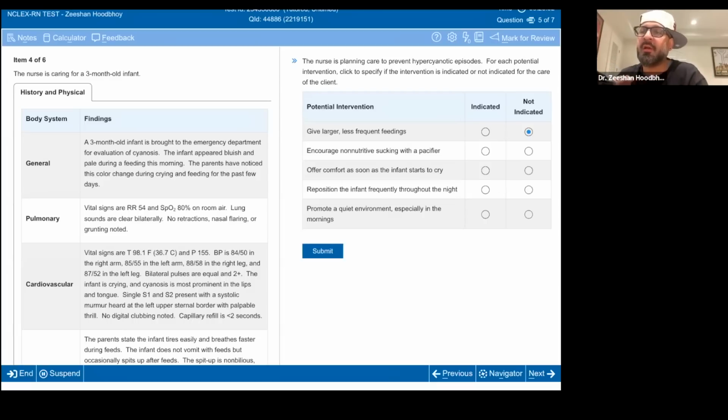Encourage non-nutritive sucking with a pacifier. Why do we do sucking with a pacifier? The 4 S's, yeah. I've taught this. Soothe, suck, skin to skin, right? We've talked about this. Offer comfort as soon as the infant starts to cry. Come on. Reposition the infant frequently throughout the night. Why would you wake them up? Why are you going to wake up a child? I don't even care if they have tetralogy of Fallot. Do you want to wake up and deal with the crying child? Nope. We're good with that.